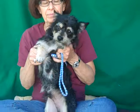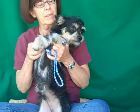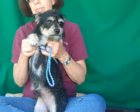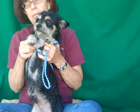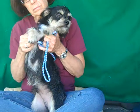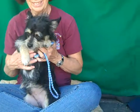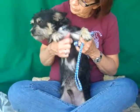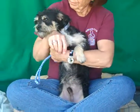He walks great on a leash. We do think, though, that he would do best in an adult home. He's been a little bit reactive towards dogs who are not so friendly to him. So we think he'd do best with a more submissive dog if you are looking to add a second dog to your home. Lolly, what else can you tell us about Dobby?